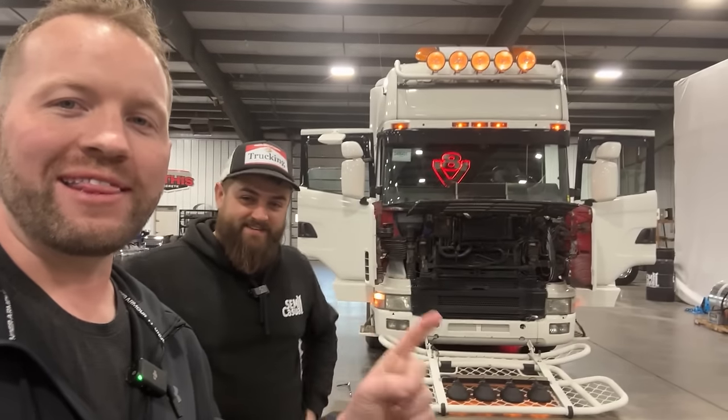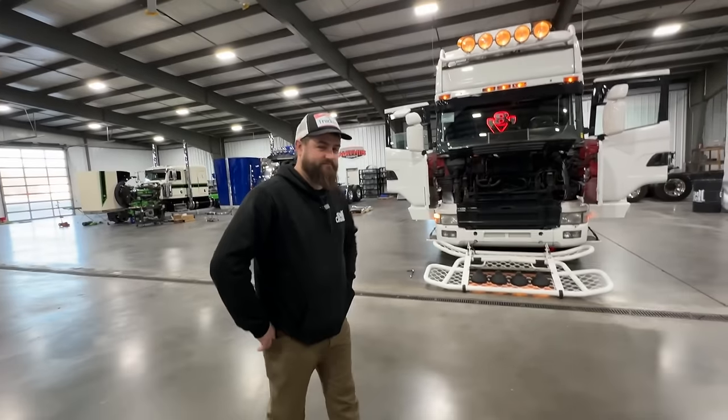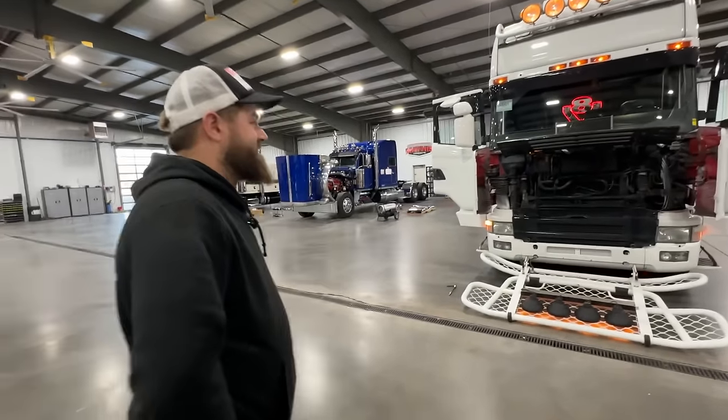All right. Well, we're going to turn the camera around and look at this beast right here. Bruce has got the grill guard down and everything, so before we put that up and take it for a ride, we're just going to poke around in this thing a little bit. Look at it. All right, Bruce, walk me around a Scania.